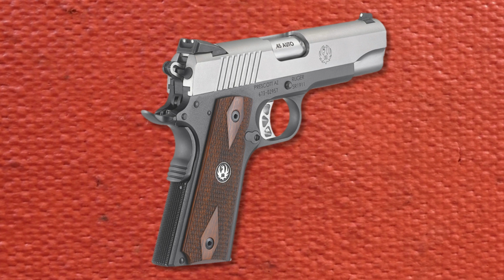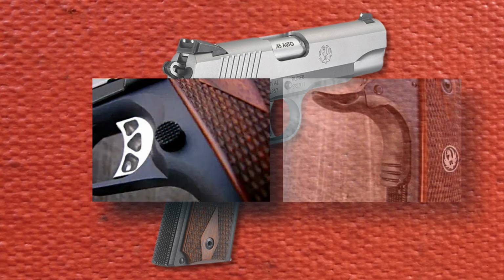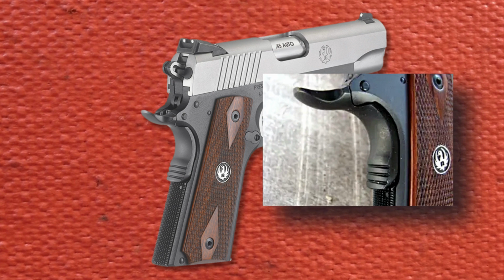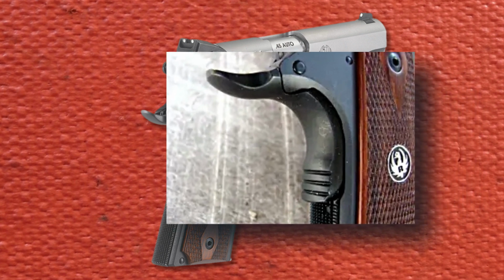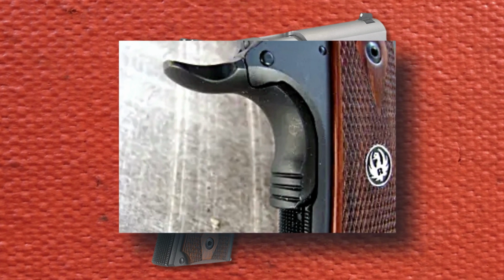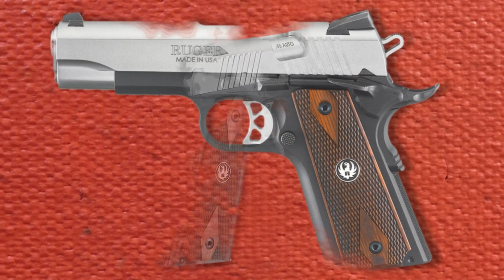This Ruger Lightweight Commander has two rattles that are caused by a slight side play in the trigger and a slight side play in the grip safety. The play in the grip safety seems to stem from a little play in the pivot hole of the grip safety around the shaft of the thumb safety. However, it is not a game stopper.